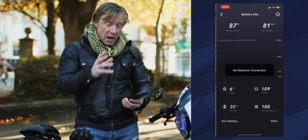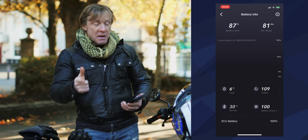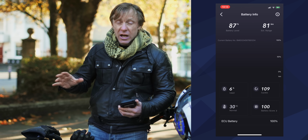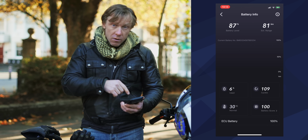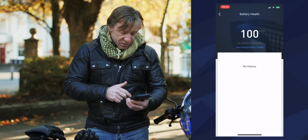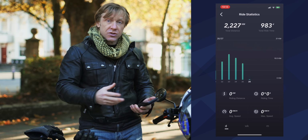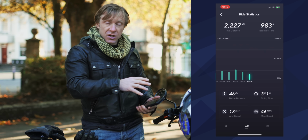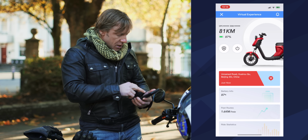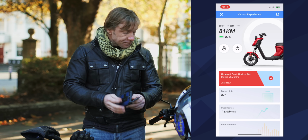So, for example, the battery stuff, they'll tell you the battery level, the estimated range, which admittedly you can see on the screen here as well, but that means if you're at home or in the office and you just want to check on your battery levels, you can do that on your phone. How much is used, the cycles, it gives you battery health, all that sort of stuff. It'll also give you information on your past routes and your past performances as far as your efficiency goes. So it's got the GPS there, it's got ride statistics and all that sort of bits and bobs.